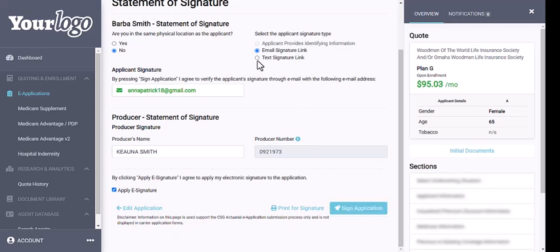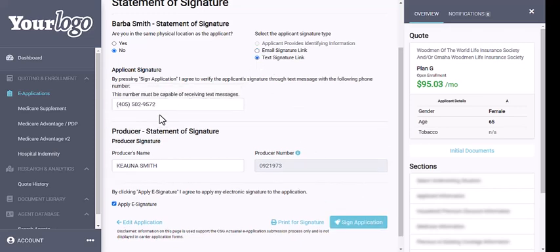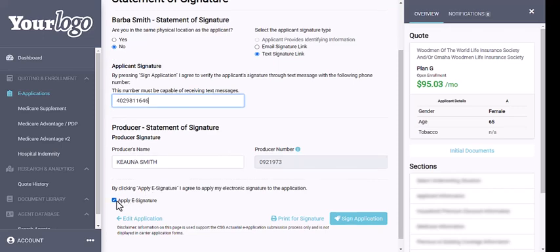The last option would be your text signature. In this case, the phone number entered in the applicant information section will automatically carry over. This does need to be a cell phone that can receive text messages, so if you need to adjust this, you can do so here. And then you'll make sure that you hit Apply e-signature and then Sign application.